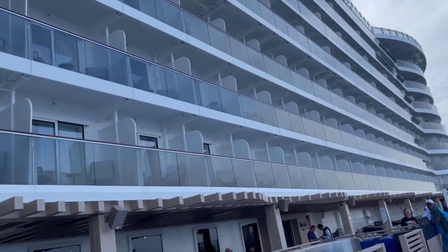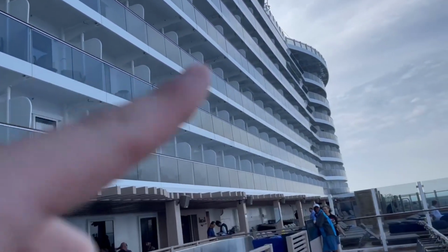On deck 8, you can look up the ship. Our room is like that way.